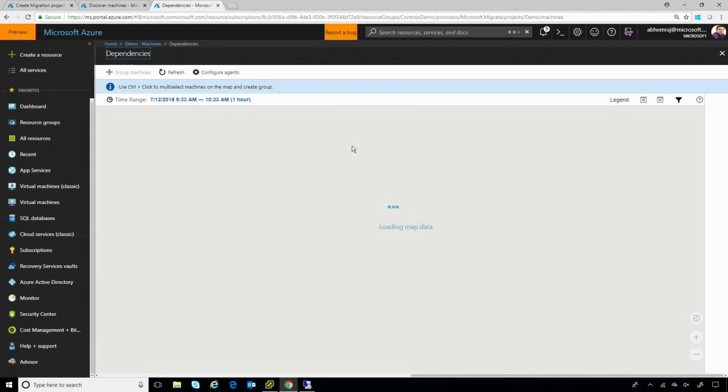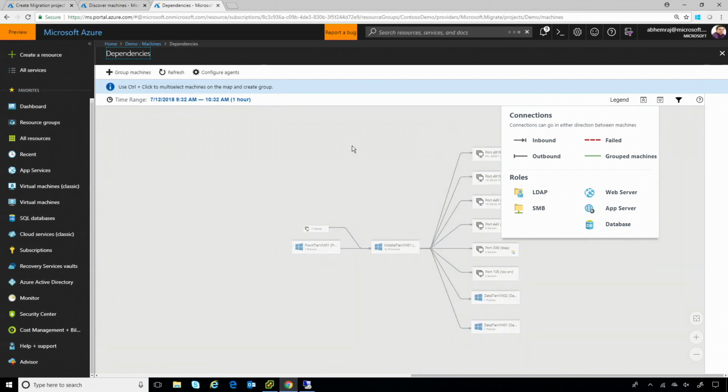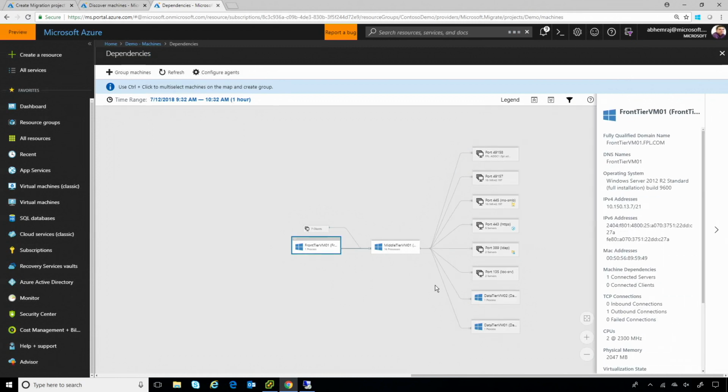I click on View Dependencies, and very quickly I get a graphical representation of everything that's happening on this virtual machine. What are the inbound connections? What are the outbound connections? What are the different processes that are talking to other virtual machines? And I can basically start getting a sense of what my application is. So it tells me that the middle tier VM is talking to the front tier VM, and it also tells me that it is in turn talking to the data tier VMs.